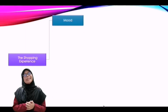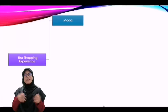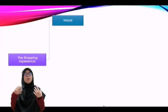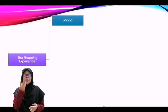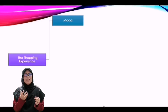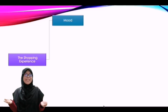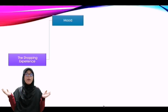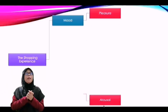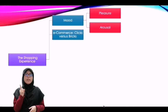Next factor is the shopping experience. First one is mood. What do you feel if you enter a restaurant with noise, crowd, and cigarette smoke everywhere? You feel stressed and unpleasant, right? The taste that was good will change to bad because of your mood. If you enter a restaurant with a peaceful environment, playing happy songs, with a happy television program on, you feel very pleasure and arousal. For e-commerce, why is it important?